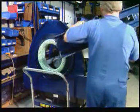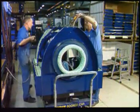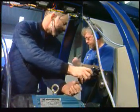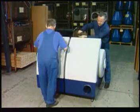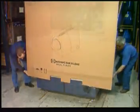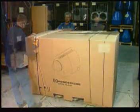The KongsKilde multi-air high-pressure blower is the heart in any KongsKilde solution. The modular design and a remarkably low noise level allows the multi-air to be placed inside the production area. Each multi-air is carefully assembled, tested and packed to guarantee the high quality that we demand.